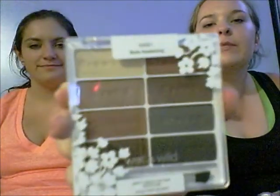I chose a Wet n Wild palette, which is the Color Icon, and I don't know the specific collection, but it's the spring collection, and it's in Nude Awakening, and it's similar to Comfort Zone on the right side here. Do you want to compare them next to each other? Yeah. Open. I'm just going to take the brush out.